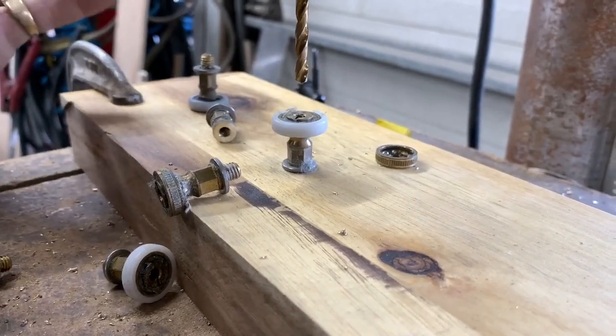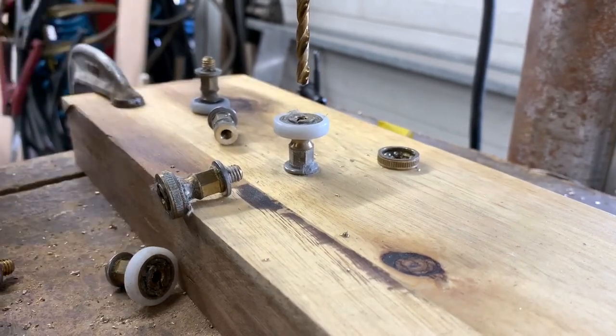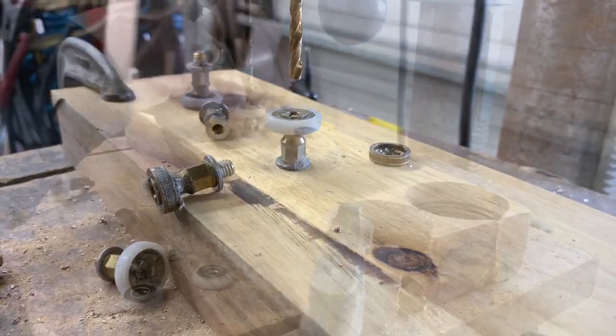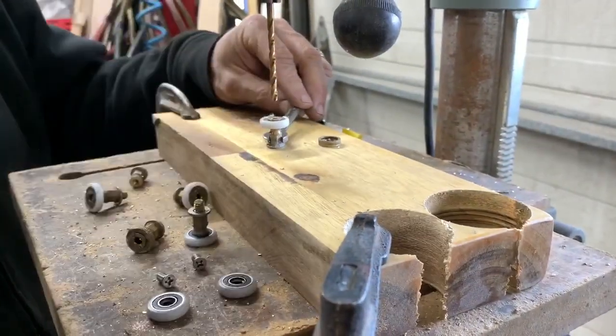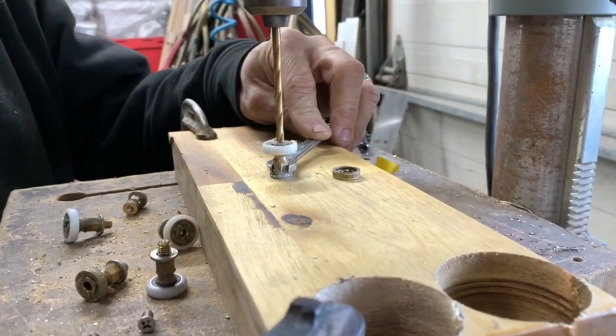The company that made our shower doors, they've been out of business for about 10 years. So it was impossible to get new ones of these. So we put the wrench in just to keep it from spinning.